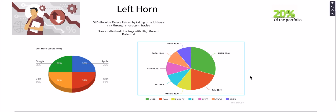So this is the left horn. This is now going to be individual holdings, more on the company side. And the right horn is what we'll explore next.